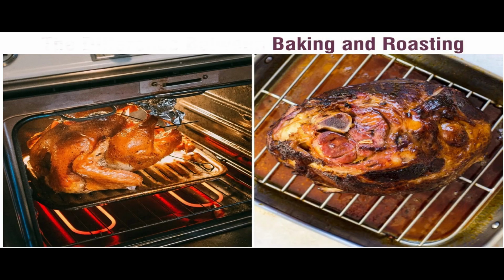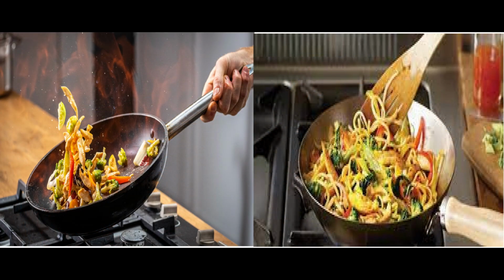Next is roasting and baking. These refer to cooking food in an oven with dry heat. Although these terms are somewhat interchangeable, roasting is typically used for meat while baking is used for bread, muffins, cake, and similar foods. Most vitamin losses are minimal with this cooking method, including vitamin C. However, due to long cooking times at high temperatures, B complex vitamins in roasted meat may decline by as much as 40%. Next is stewing and stir frying.